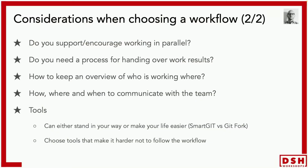And then some more. Is it necessary, or would you like for your team to be able to work in parallel? Do you need a process for handing over work results? That's now more like verging onto the management side of things. How do you keep an overview of who is working where or on what? How do you communicate with the team? Does that have anything to do with the workflow or not? Or do you want your workflow to integrate with the communication maybe? And then, of course, which tools to use.